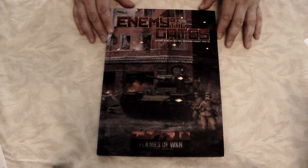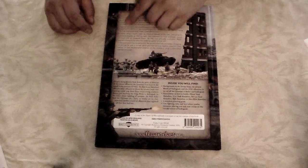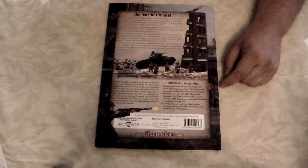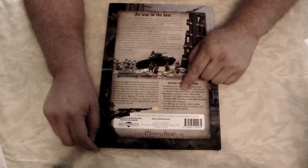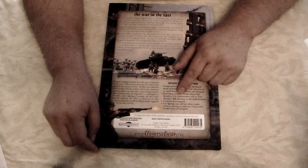This is a review of Battlefront's Flames of War Russian source book for mid-war 42-43 called Enemy at the Gates. On the back, it gives a little anecdotal story, and then it tells you what lists you have in here, including building a mixed tank company, a T-34 tank company.